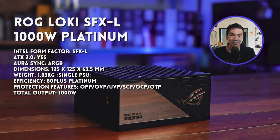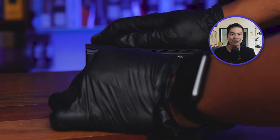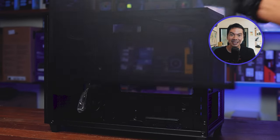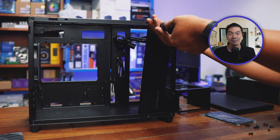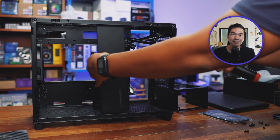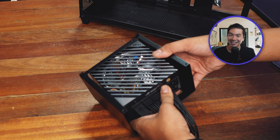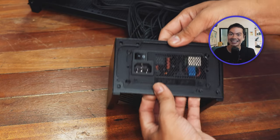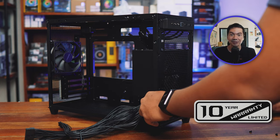The ROG Loki is a small but terrible PSU, 80 Plus Platinum, 1000 watts, ATX 3 ready, so for the 40 series Nvidia cards, you don't need to monkey around with any adapters. And it's supposed to be the quietest SFX PSU on the market. They basically threw the kitchen sink into this small wonder. Kulang na lang RGB. Oh, but wait, it has that too. And topping everything off with a 10-year warranty.